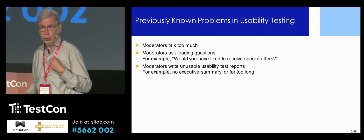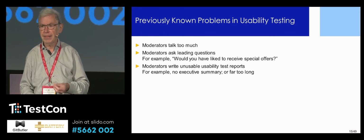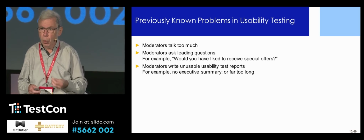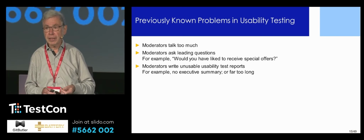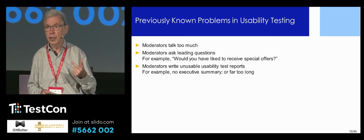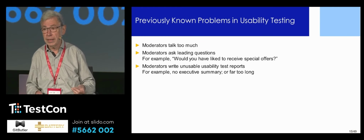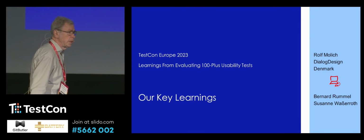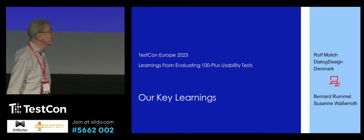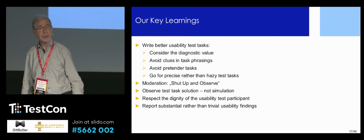Now, people like me, who claim that they are usability professionals, of course have one big responsibility, and that is to set a good example for the world by doing usable stuff themselves. So I frown at usability test reports that are 200 pages long, without an executive summary, without a table of contents. And unfortunately, I see that sometimes. Right. So here are the key learnings from our study. I will go through them one by one.